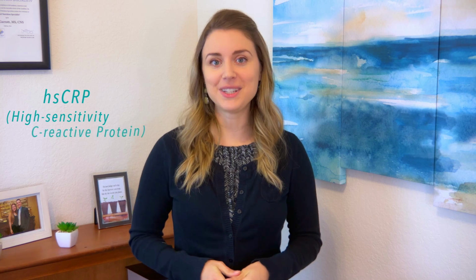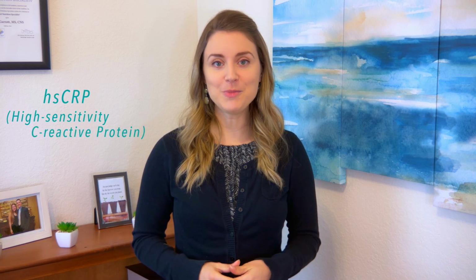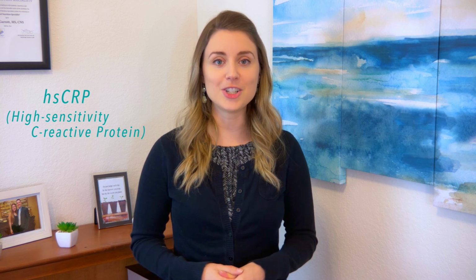First up is one of my all-time favorite markers. That is hsCRP, high sensitivity C-reactive protein. This is a general marker of inflammation. Oftentimes, when you have inflammation anywhere in your body, we're going to see this marker not in the optimal range. It especially is related to inflammation that comes from the gut. That could be because of the foods that you're eating or what's living and growing in your gut.